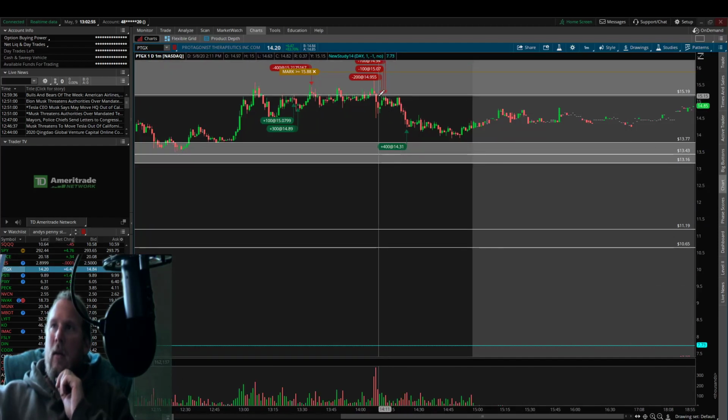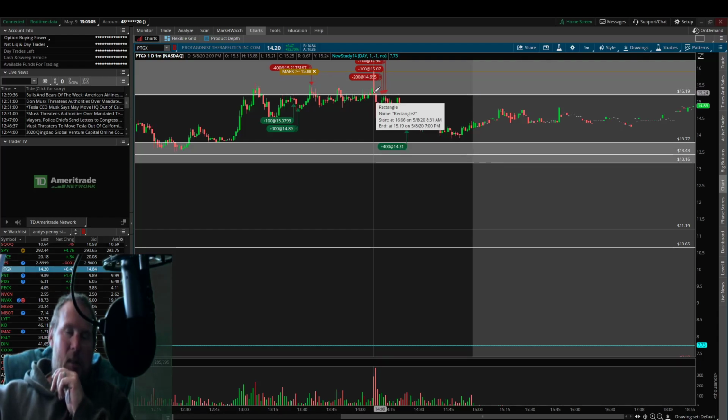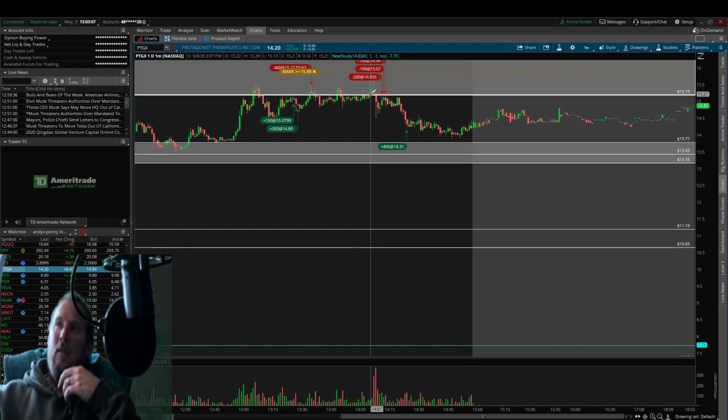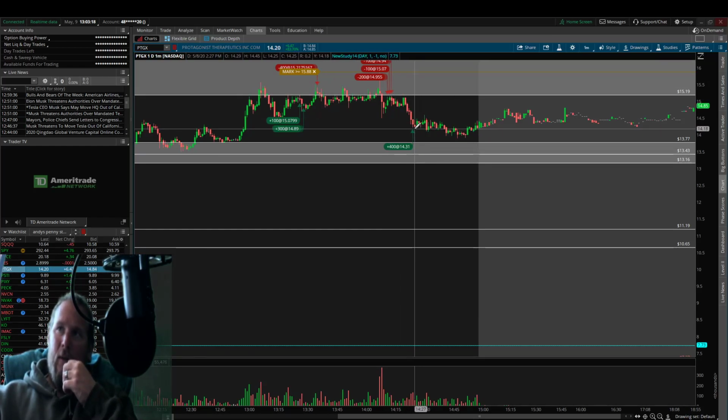So right here on this big wick candle, it broke out of 519, shot to 588, and had a huge pullback right then. That's a very bearish sign. So as soon as I saw that, I got short as close as I could to 519, and like I said, I covered at 1431.